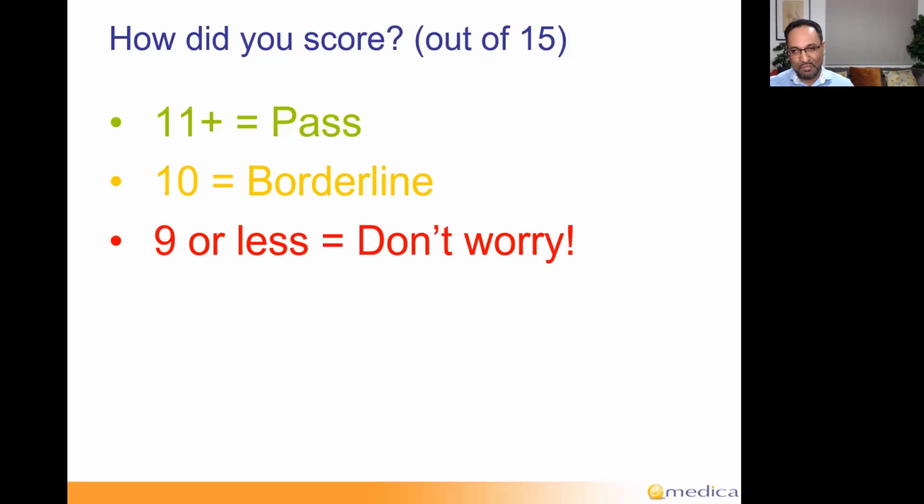You're not sitting the exam tomorrow. If you're sitting the exam tomorrow, 9 or less, you're not ready. But you've got at least 7 weeks, and some of you aren't even sitting in January. Some of you are going to be sitting in April, and you've come early. Most of you are sitting in January, right? That's exactly the point, that you've still got a lot of time, right?